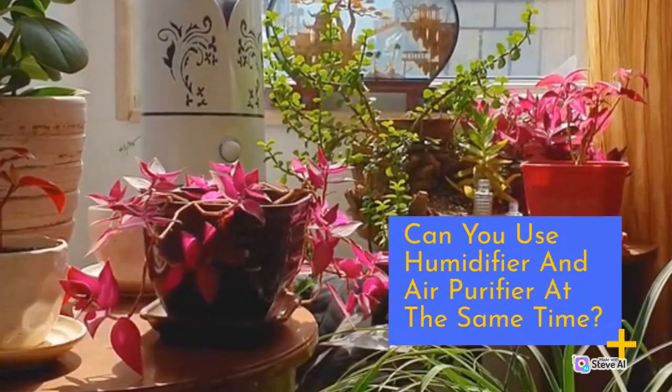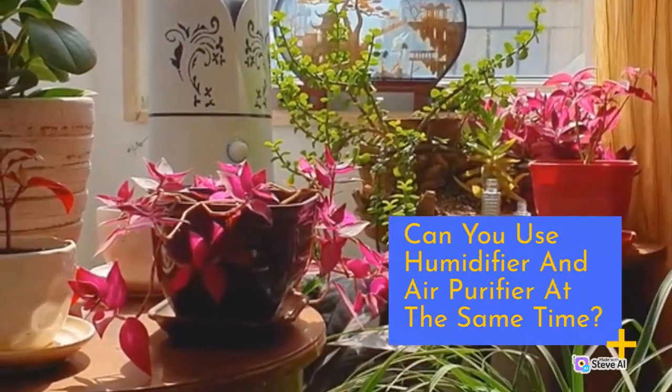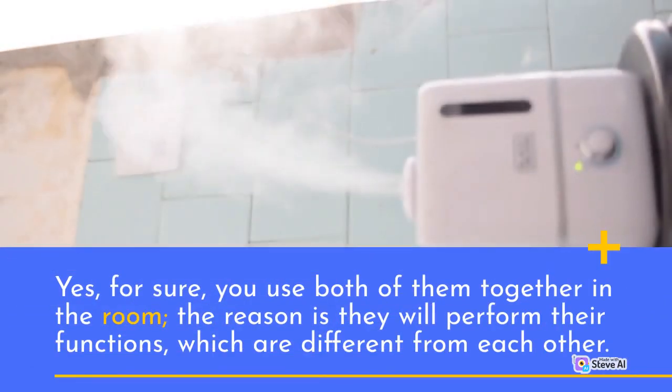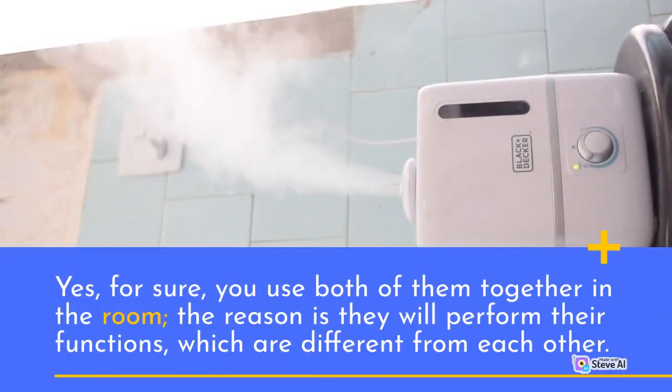Can you use humidifier and air purifier at the same time? Yes, for sure, you use both of them together in the room. The reason is they will perform their functions, which are different from each other.